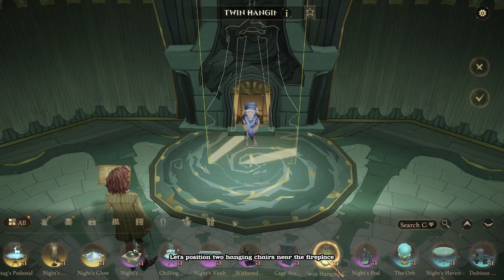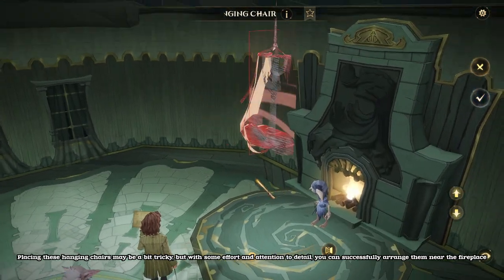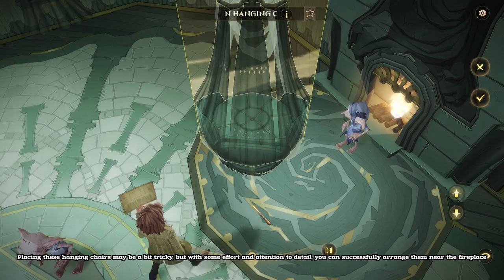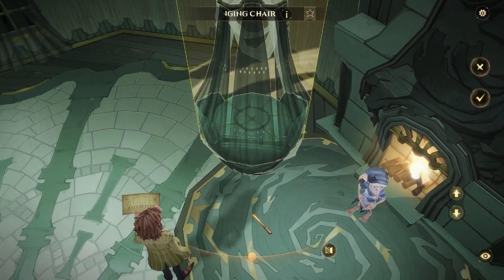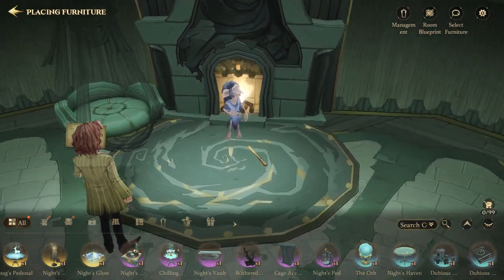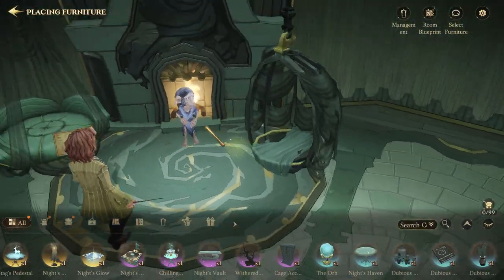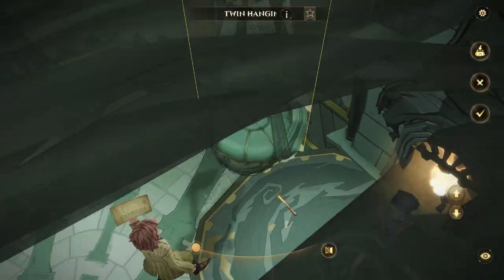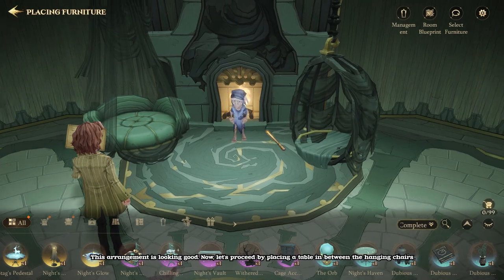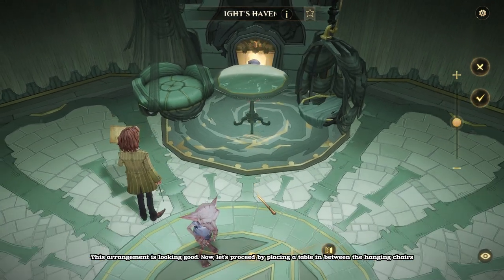Let's position two hanging chairs near the fireplace. Placing these hanging chairs may be a bit tricky, but with some effort and attention to detail, you can successfully arrange them near the fireplace. This arrangement is looking good. Now, let's proceed by placing a table in between the hanging chairs.